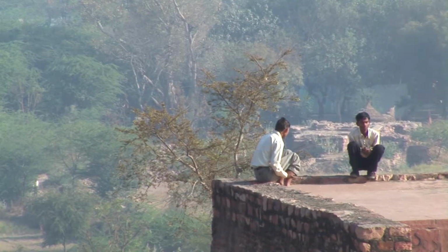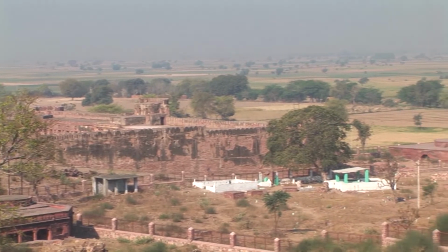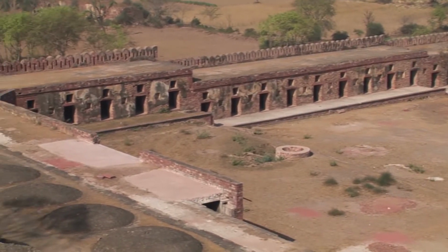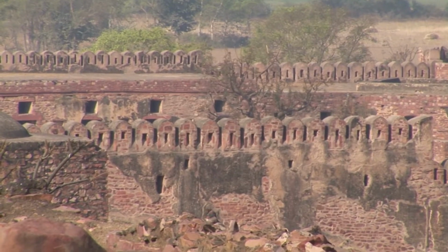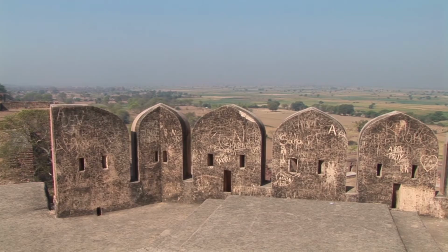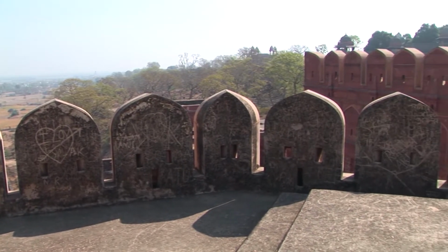Fatehpur Sikri bears exceptional testimony to the Mughal civilization at the end of the 16th century. It offers a unique example of architectural ensembles of very high quality, constructed between 1571 and 1585. Its form and layout strongly influenced the evolution of Indian town planning, notably at Shah Jahanabad, or Old Delhi.